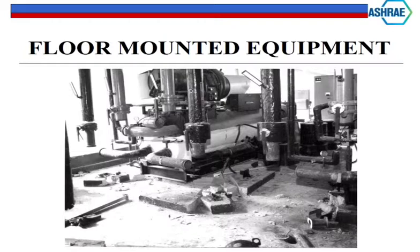So a lot of hospitals in California ended up, after this, just demolishing the buildings. They weren't worth repairing at that point, all right? And they start over, right?